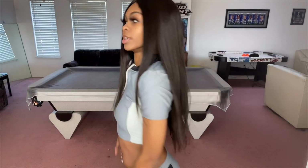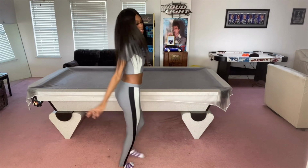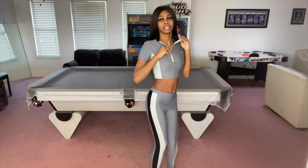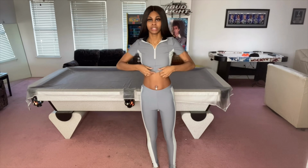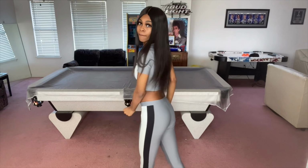So this is the set. This is the 2-piece, the gray set. You know, it's like this. I don't know if y'all can see me, but it's the pants. But yeah, so you can either wear this zipped up. I feel like it's gonna be too tight. Oh, my. Let me see how I'm looking. But you can wear it down. This is cute. I like this. Okay.